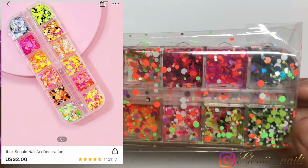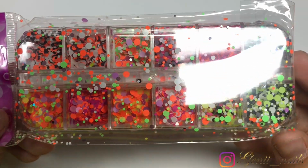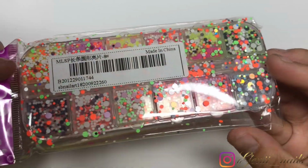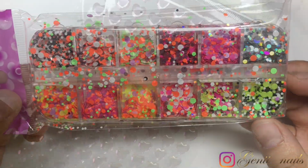Here we have a box of sequin nail art decorations, and I got this in particular because they had neons and really pretty colors that you can encapsulate in nail looks. I didn't take it out of the packaging because, as you can see, it's all over the place.